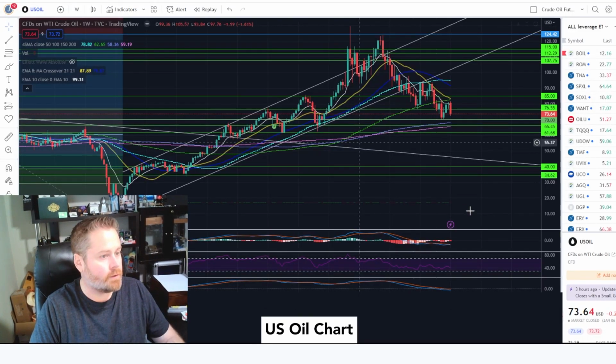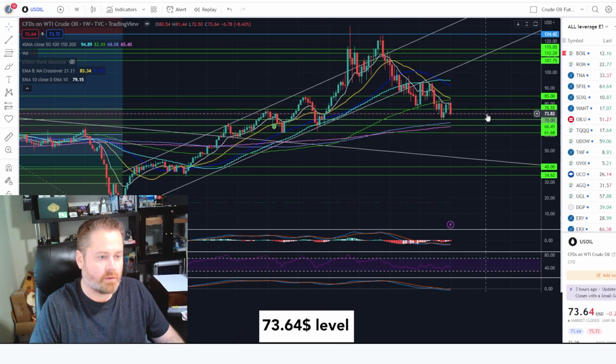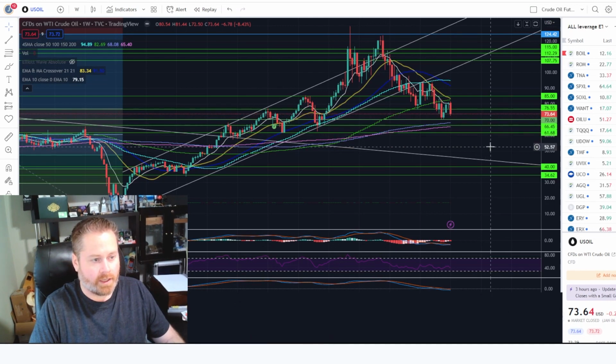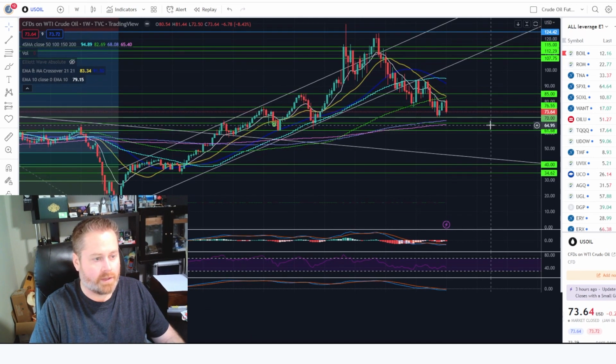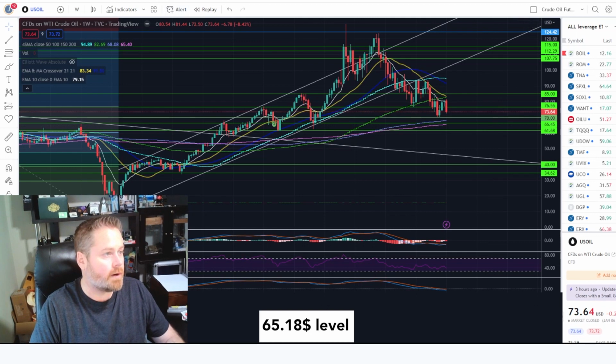And then take a look at our U.S. oil barrels. You can see we opened up the week above $80 a barrel, ultimately closed the week off about $73.50 or so. I think we're still ultimately heading lower on the oil prices, still looking for that retest of a 200-week moving average, which is currently right around $65 per barrel.